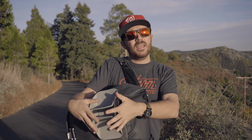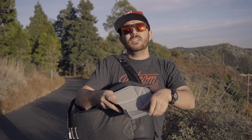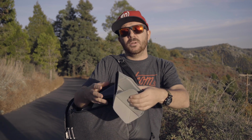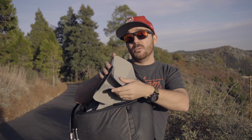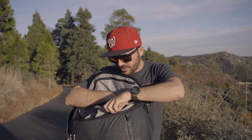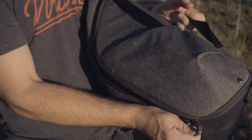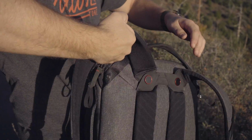You can take these out and throw them aside if you don't need them, or you can keep them in and flip them out as you like. Right now I have my A7R posted up in one of these dividers, flipped down like this, and in the other one I have all of my smaller lenses and also my microphone set. It's really easy to remove these and put them back in, so you can shift them around however your gear will fit inside easier. So look at that, boom, it's already back inside, and I can just zip it up and we're good to go.